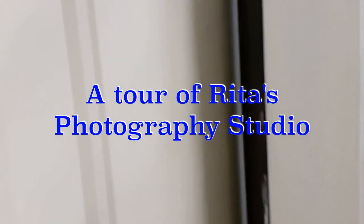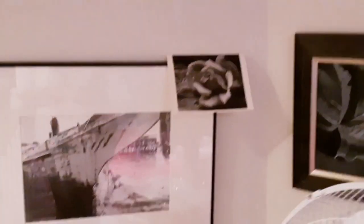I'm going to check her out in her studio. There we go. Coming up to your land. This is where all the magic happens. So this is the photography studio up here. This is all mostly her work.